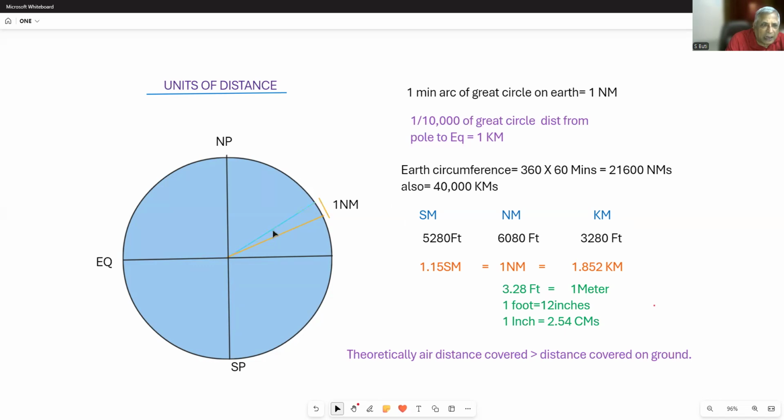It's an angle of 1 minute at the center of the earth, and this arc subtended at the surface of the earth on a great circle. This 1 minute of a great circle of the surface of the earth is called 1 nautical mile. 60 minutes makes 1 degree, and if you go around the earth, it is 360 degrees into 60 minutes. In other words, circumference of the earth is 21,600 nautical miles.